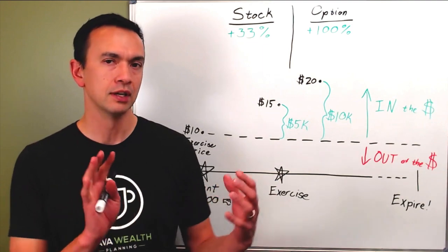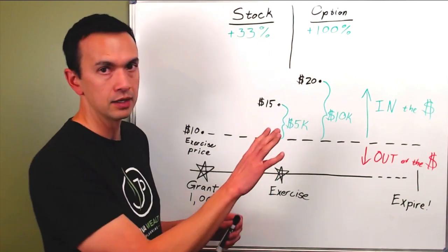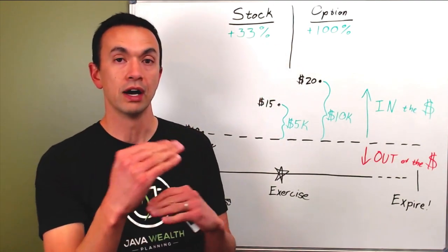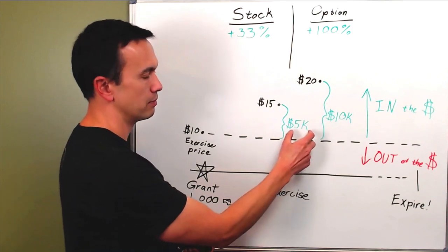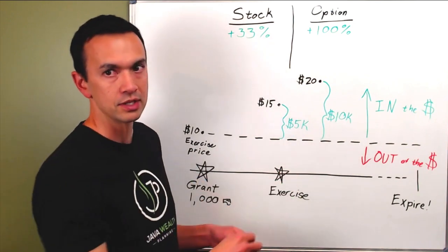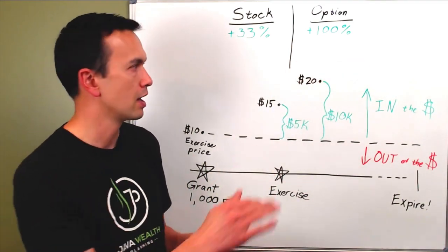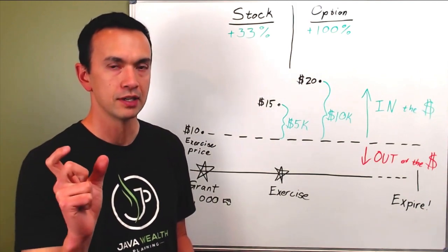Whenever we talk about options and having the power of leverage, here's what we're talking about. If the stock is worth $15 a share and then goes up to $20 a share, that is a 33% increase in the value of the actual stock. But if you look at the value of the option for the 1,000 options, it went from being worth $5,000 to being worth $10,000. So from the option perspective, that went up 100%. That illustrates the exaggerated effect that happens with options. But as the stock price goes higher in the money, that leverage power starts to decrease. Let me show you an example of that.